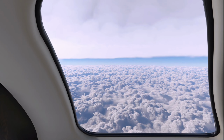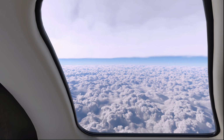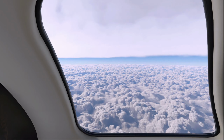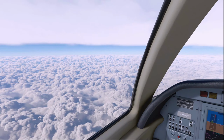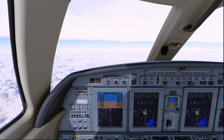Center, Frontier 132 holding short at Mike 2. Frontier Flight, calling standby. So, we gotta do our planning.